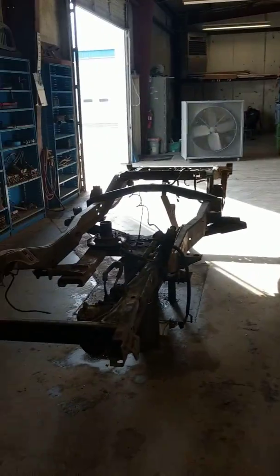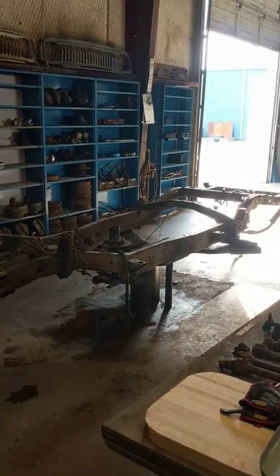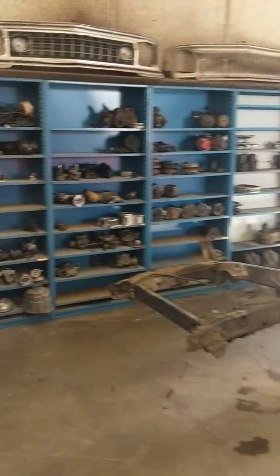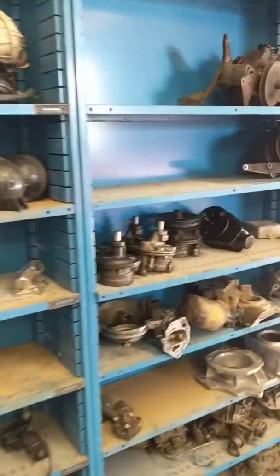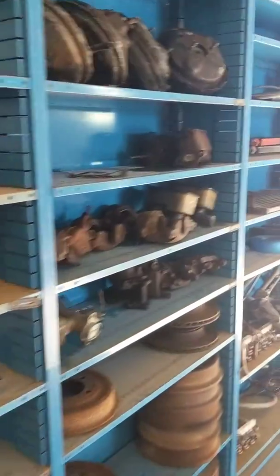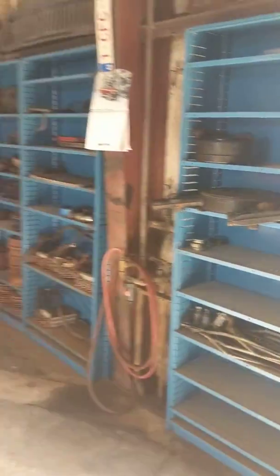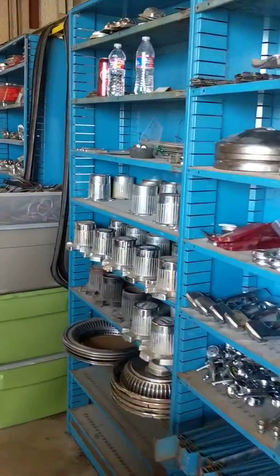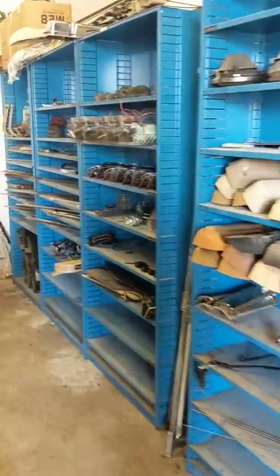A frame, which is being taken apart to the last piece. All the parts that we don't treat and that we don't use are being put on this wall and serve as cores in the process of restoration. And when we buy new parts, some suppliers ask us to bring back old parts so that they can repurpose them. A lot of other parts that are ready to be restored.